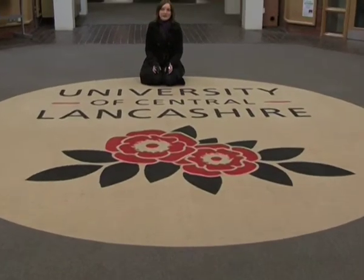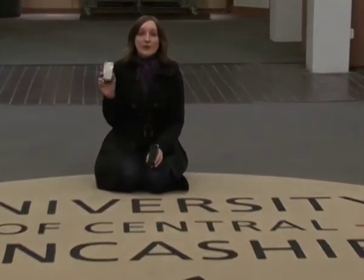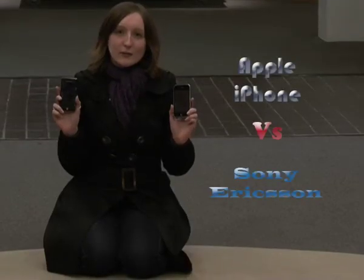At the University of Central Lancashire, and today we're going to be looking at two phones, the Sony Ericsson Satio and the Apple iPhone 3GS. Now each smartphone is a contender in its own right, but which one will the public prefer? Let's find out.